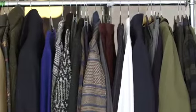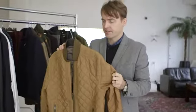I mean, we've seen them on the catwalks, but this season the proposition was really strong. The silhouette is elongated and they're quite long. I mean, they make a statement. Of course, for autumn, we are going to make a statement with our jackets, and the quilted bomber jacket is as well one of the keys.